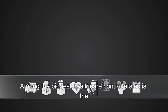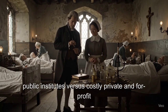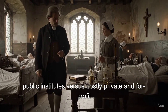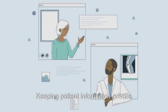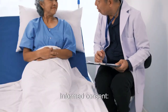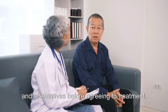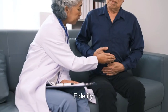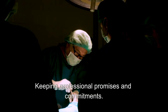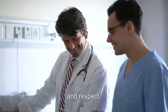Among the biggest healthcare controversies is the disparity in the quality of healthcare between affordable public institutes versus costly private and for-profit hospitals. Additional important concepts in medical ethics include confidentiality, keeping patient information private; informed consent, ensuring patients understand risks, benefits, and alternatives before agreeing to treatment; veracity, the duty to tell the truth; fidelity, keeping professional promises and commitments; and professionalism, acting with integrity, compassion, and respect.